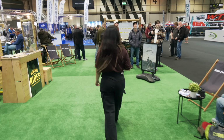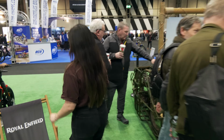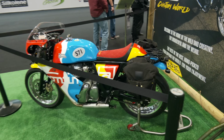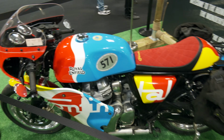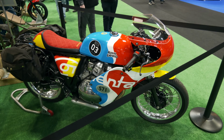And then if we take you over here, I'm going to take you out to the other side, staying on the subject of some really cool custom vibes. Here we have a collaboration with Top Gear. This is the Top Gear Continental GT 650. Really, really cool colorways on this, inspired by the old BMW, the Le Mans car.